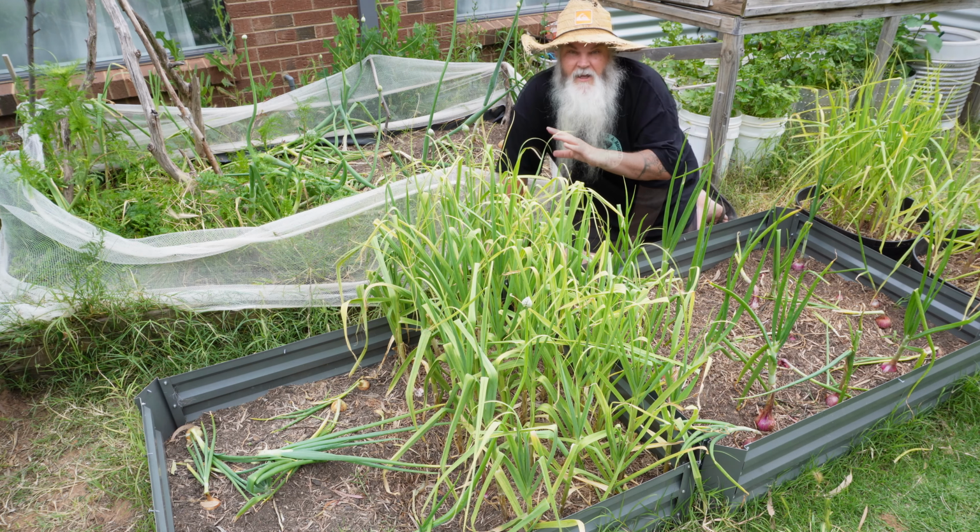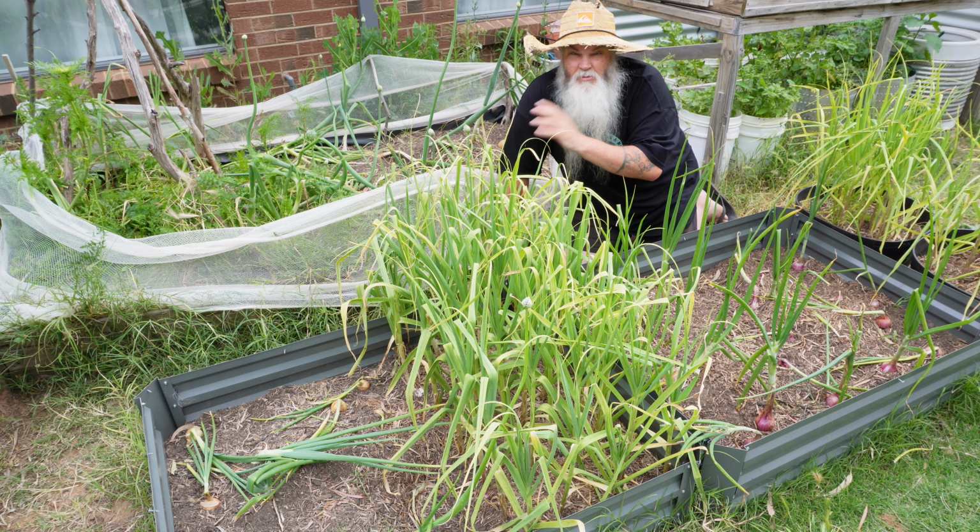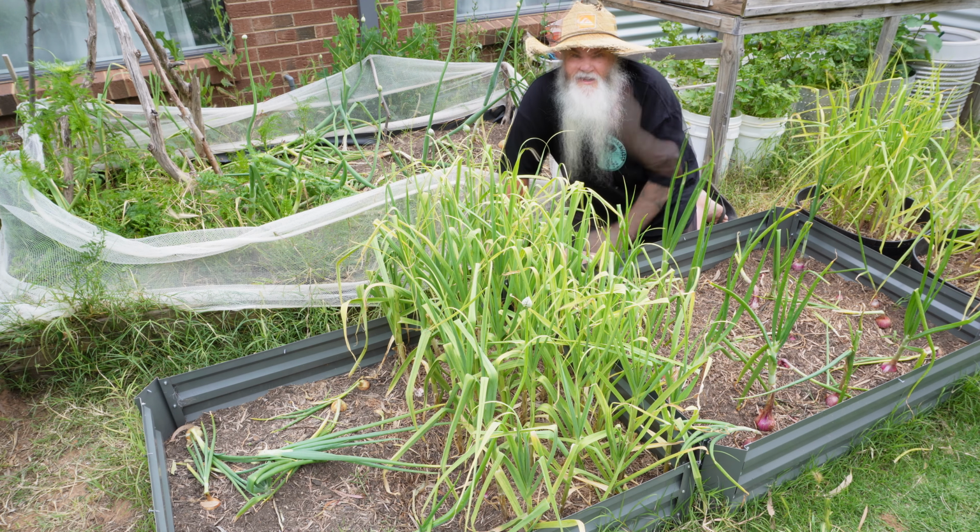So once I get this all cleaned up, which will be very soon, I'm probably going to be growing corn in here, and I'm not sure about these other garden beds yet. Stay tuned.